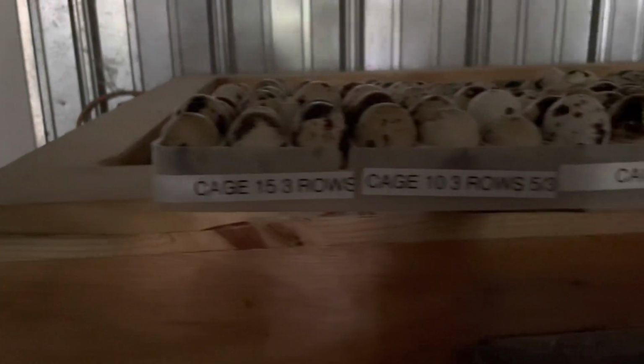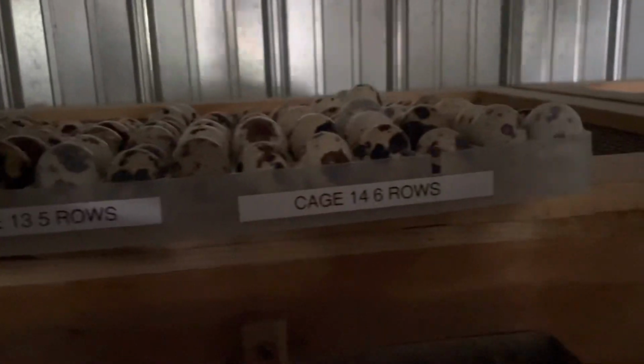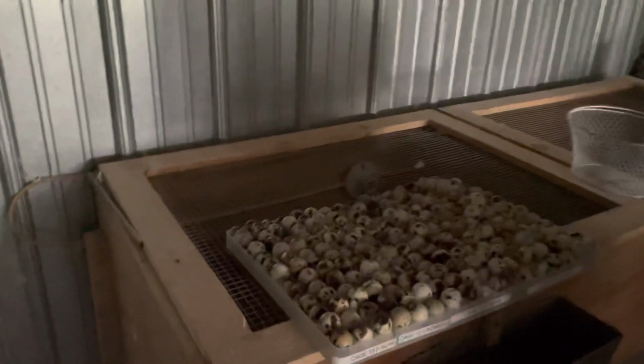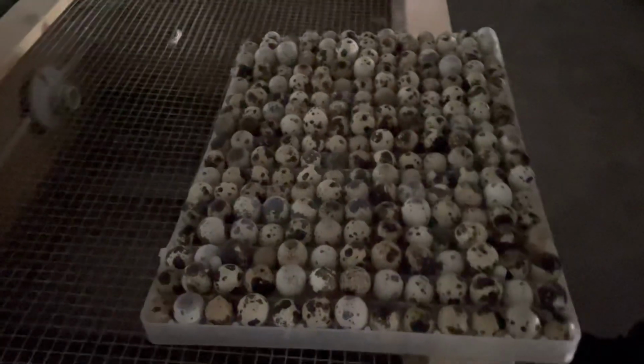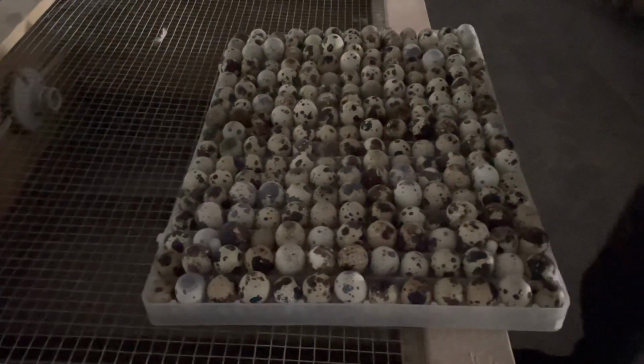Now, if you can see there, we've actually separated cage 13, cage 15, cage 10, cage 13, and cage 14. It tells me how many rows of each. And then behind us, we've got 4 separate trays for our lockdown. When we weigh them every week, we'll know what our average weight is in cage 15, cage 10, 13, and so on. It's going to be a long video, so I will go as fast as possible.